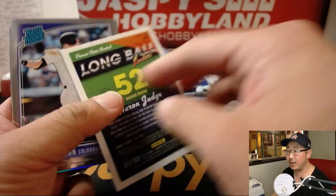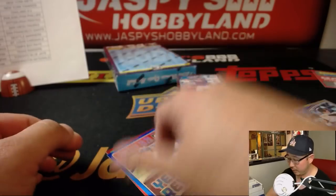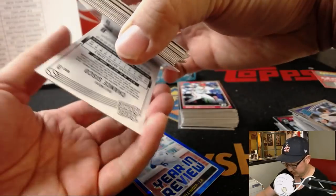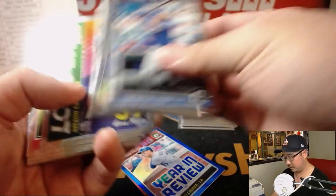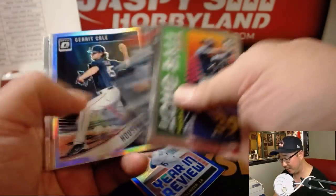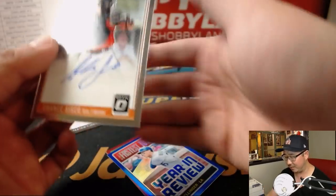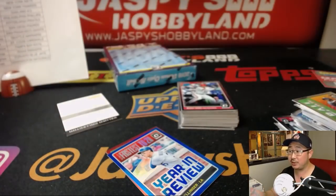We got Aaron Judge out of 99. Year in review, Cody Bellinger, 149. Ooh, a redemption. Any guesses on that redemption? I don't know who the redemptions are in this set. We don't see a lot of redemptions in here, actually. Francisco, rated rookie autograph for the Orioles, Christian Williams.